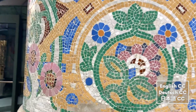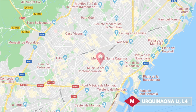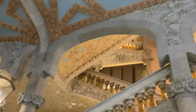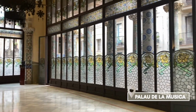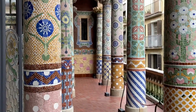I hope you are ready for gorgeous sights, food and shopping tips, because we will start right off with the most stunning concert hall you will ever see in your life. Palau de la Música Catalana is not your average concert hall, it's literally a palace. Of course, you can listen to operas and concerts in the evening, but to enjoy its beautiful architecture, why not simply book a self-guided audio tour?